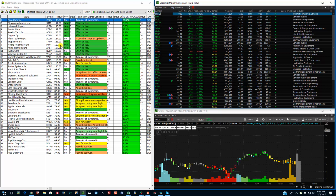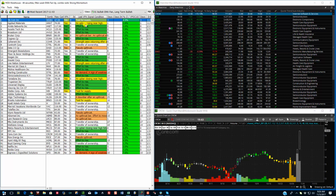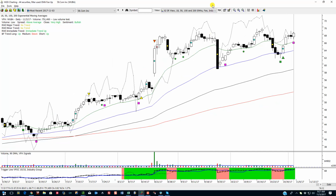So this is my end of day analysis over here. Let's say the last VPA signal condition, the days since the last signal. I'm going to sort on this. Here is 58.com with a test for supply. Let's just bring this chart up. I'll just make this full screen. I'll do an alternate 2.